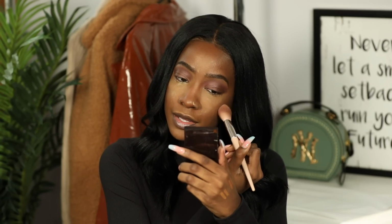Y'all know they make my favorite formula of blushes. These are just some of my favorite shades. This is Sangria. This is Grapefruit. And then the one I'm gonna use today is called Cur Royal and looks like that. There is a lash sticking me in the eye. I'm not gonna lie, I'm a tad bit confused on their new product.